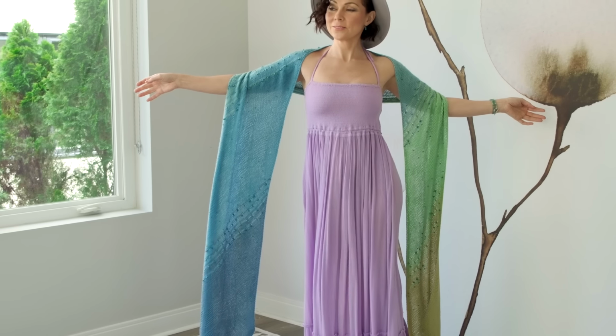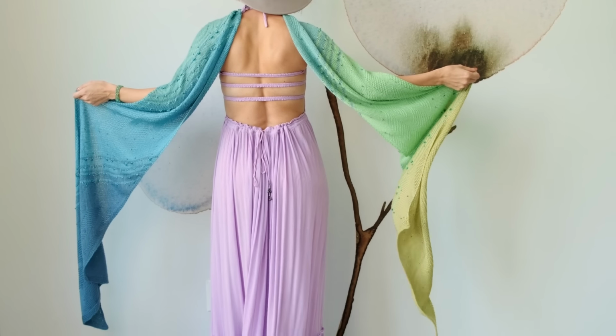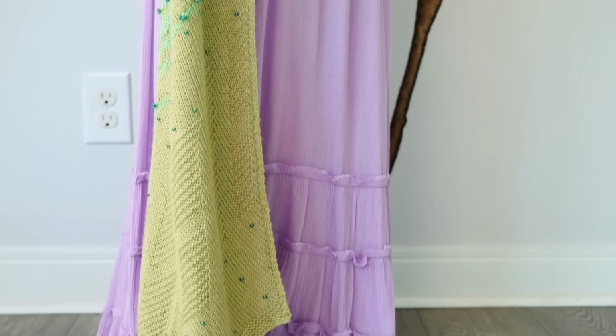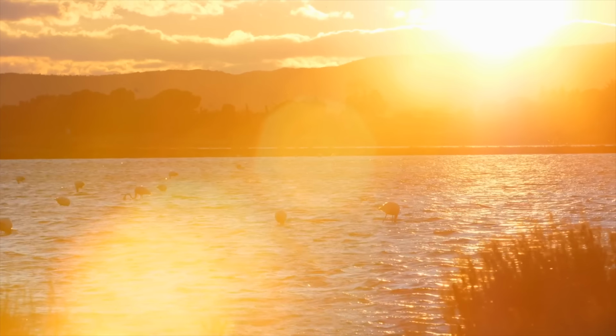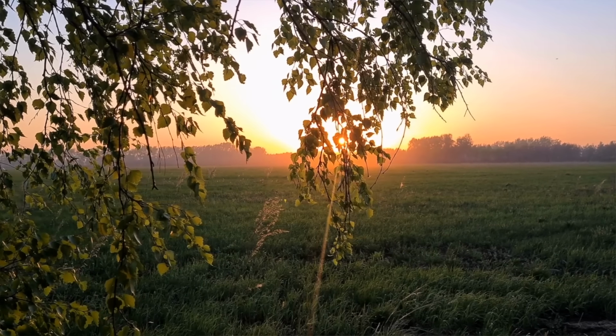The first thing you'll notice about this design is the gorgeous gradient. It shifts from these beautiful cool blue tones into these soft aqua shades, this lovely green, and then into this beautiful warm golden tone. It really mimics the sky as the sun dips lower and lower down behind the horizon and the light starts to filter through the trees.